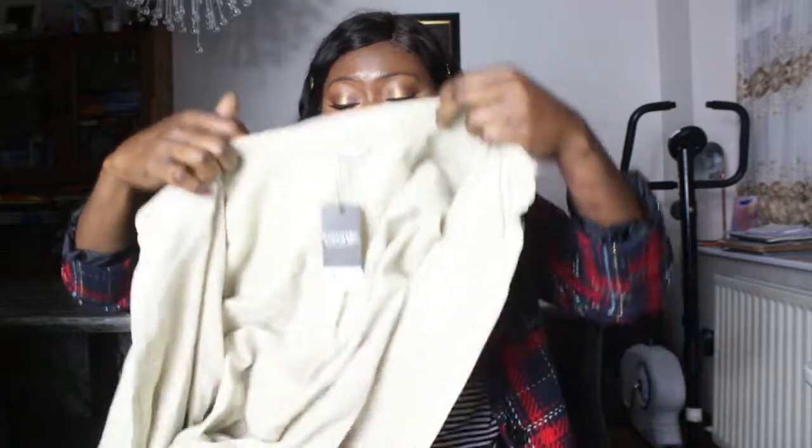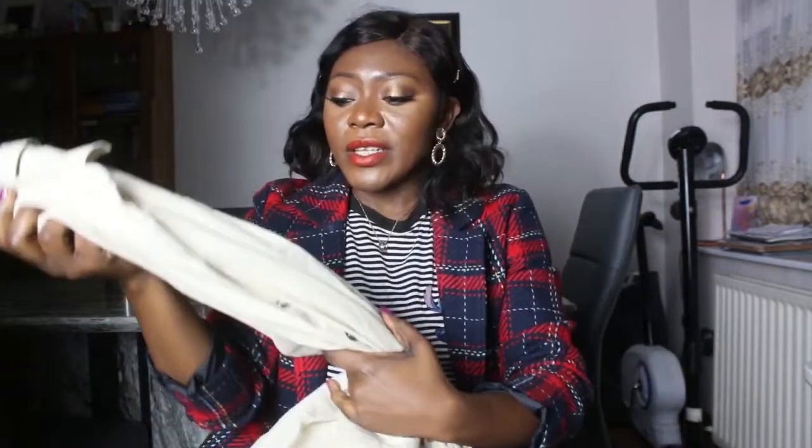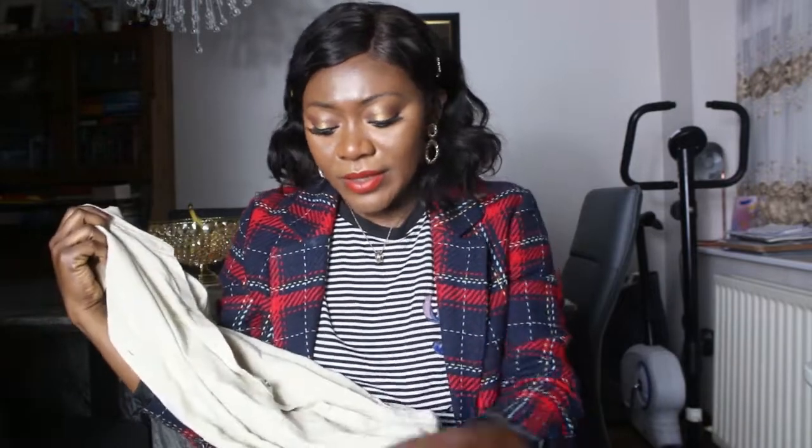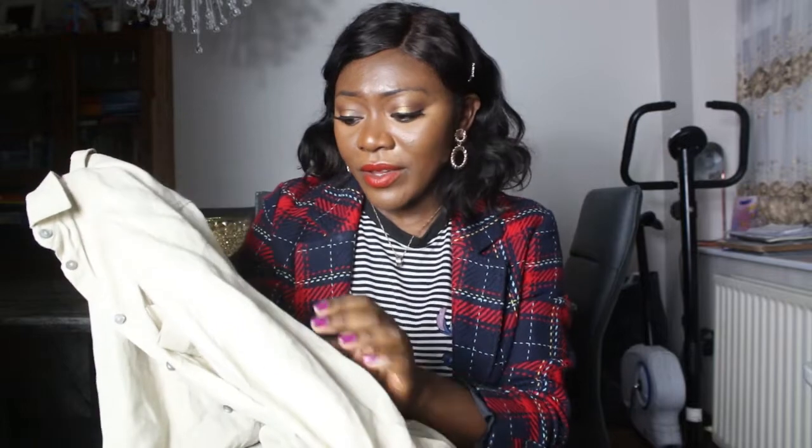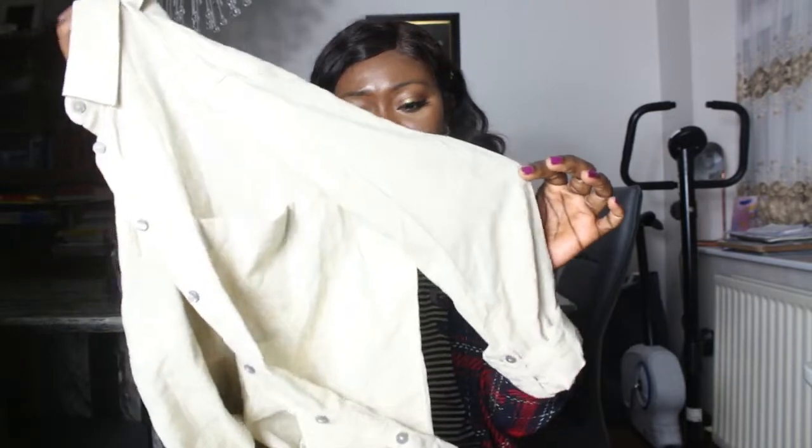Also, I love this shirt, you guys. The linen of the shirt is a different texture. I can't really say if it's better quality, but I really love the linen. I prefer this linen because I think it looks really expensive.